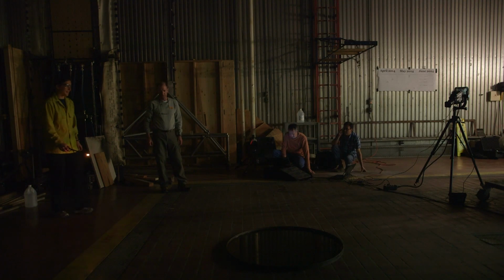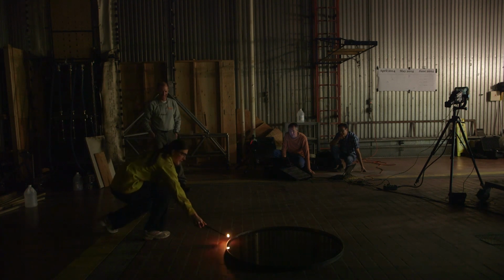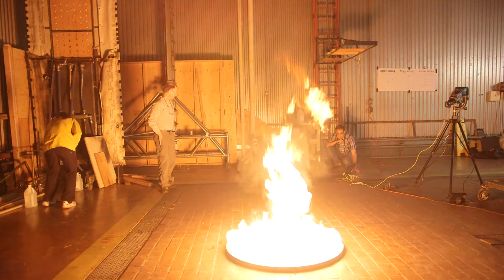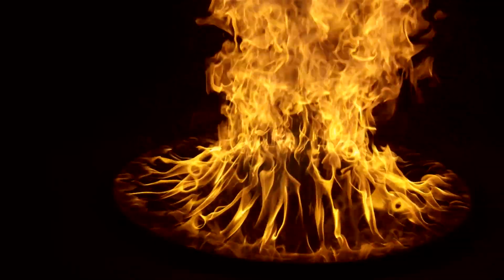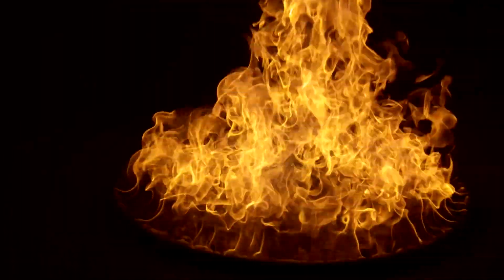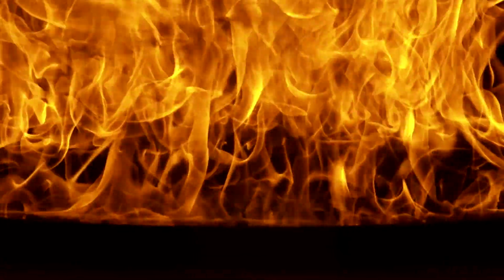Okay, here we go. Yeah. Another thing we do in here is we study pool fires. The kind of flame dynamics and flame behaviors that we see in these pool fires and their puffing, that's related to buoyancy. That's related to the low density of the flames that are produced compared to the regular atmosphere around us.